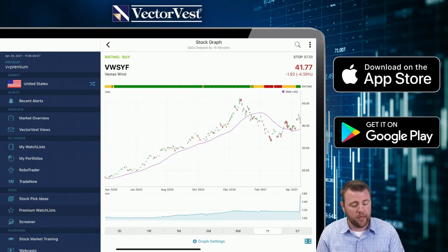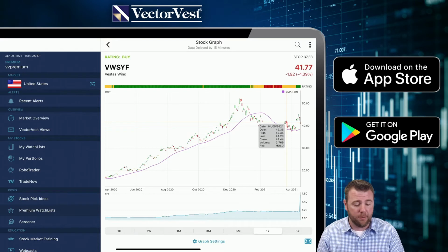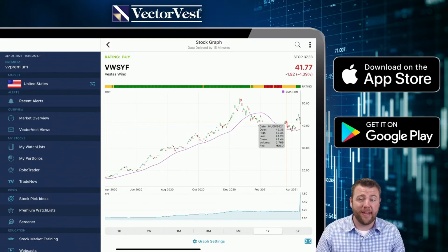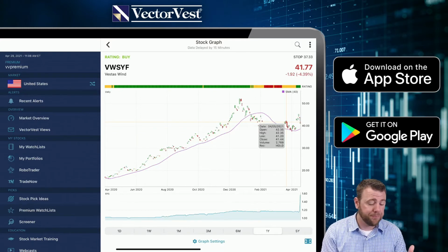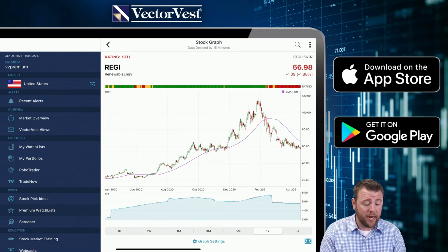You can notice when it broke out of that 40-day moving average, it came back, retested it, and then bounced back higher, trying to move higher. Personally, in my opinion, I don't like seeing the big moves between candle to candle on a daily basis. I would probably pass on this just because that typically shows a liquidity issue. But still a good stock. It's one of the only ones in clean energy that's still rated a buy right now, or just became a buy.